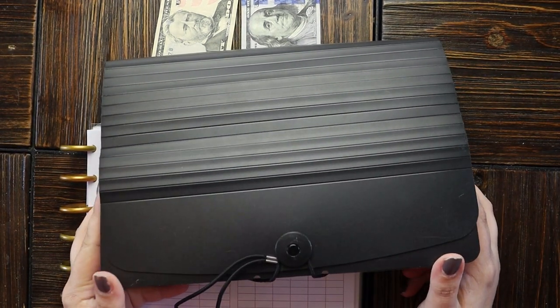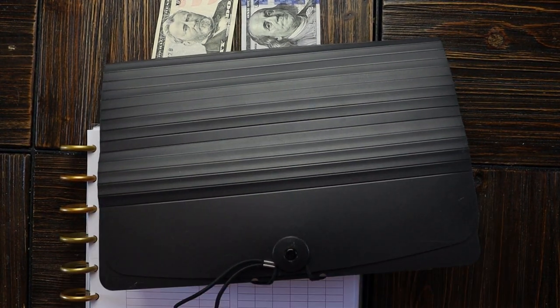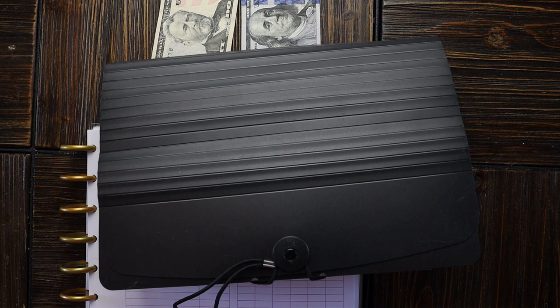I keep my sinking funds in an accordion folder. I like to do my sinking funds in cash. I know that's not for everyone. If you're not comfortable having larger amounts of cash on hand, I don't blame you. You could absolutely do your sinking funds in a bank account. I know there's some credit unions that allow you to have multiple accounts, so you could even open a separate account for each of your funds.